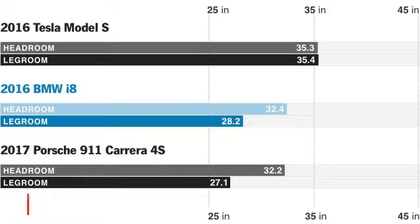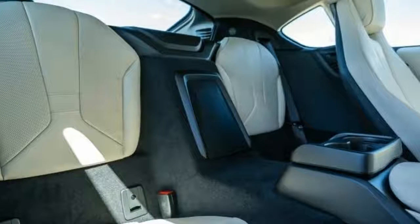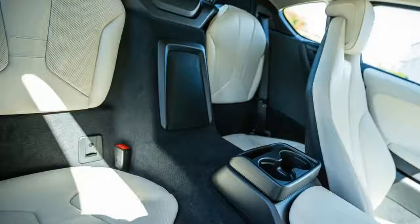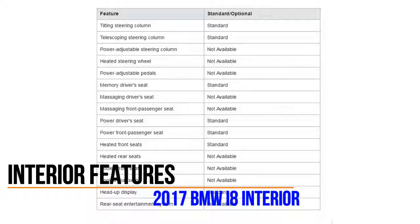Rear seat passengers, should there be any, will not be comfortable. The i8 offers a piddling 32.4 inches of headroom and 28.2 inches of legroom. That the numbers closely match the rear measurements of a Porsche 911 does not matter. The i8 can only be realistically thought of as a two-seater. Anyone large enough to eschew a booster seat will refuse the accommodations, and a child seat doesn't fit behind a front seat passenger.